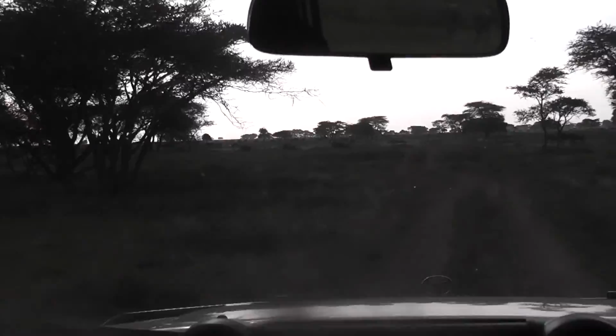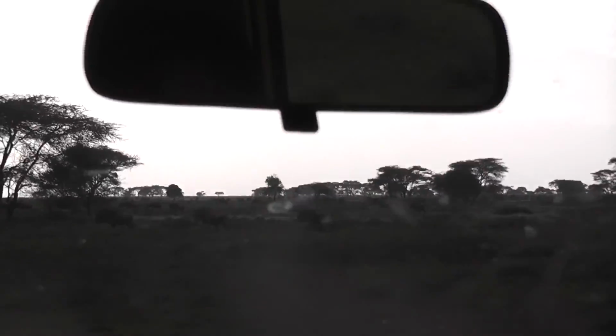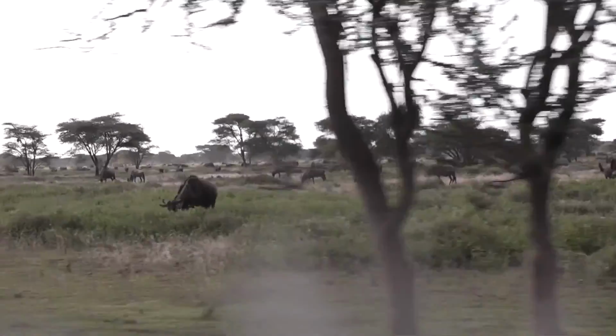After a 6-hour maximum stay, by mid-afternoon it was time to drive out of the crater, over the rim, across the Ngorongoro highlands and head west for the Serengeti proper.